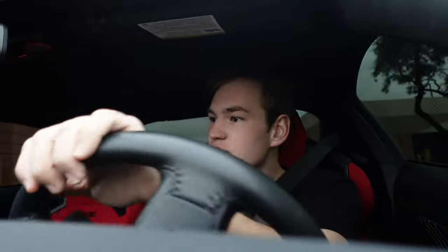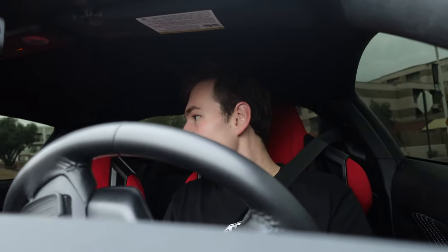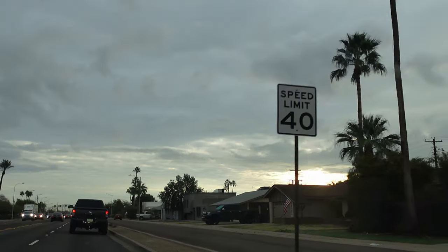Today I'm going to show you guys my favorite driving road, I'd say in all of the West. You know, I do a lot of exploring. I've been to New Mexico a lot. I've been to Arizona a lot. I live in Colorado. I've been to California a lot. And this road has to be one of my top three roads I've ever driven.